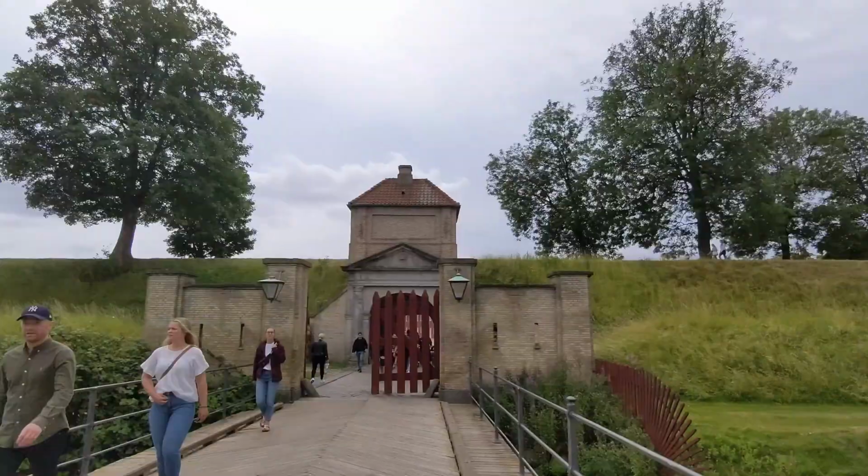So I stopped by the Little Mermaid first, and now I'm going to walk towards the Kastellet, the fortress. Yeah, the Little Mermaid was absolutely bloody packed, so I didn't stay there for too long. Took a couple of pictures, and now I'm at the fortress, which seems a bit more chill. So let's have a look at this one.